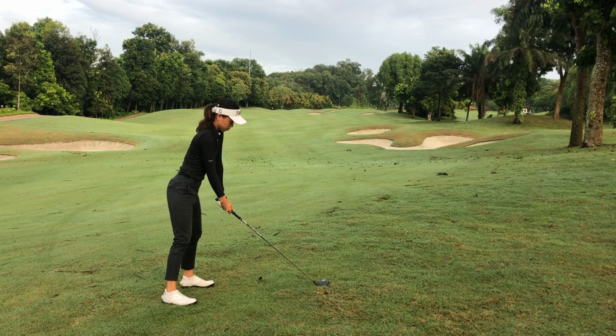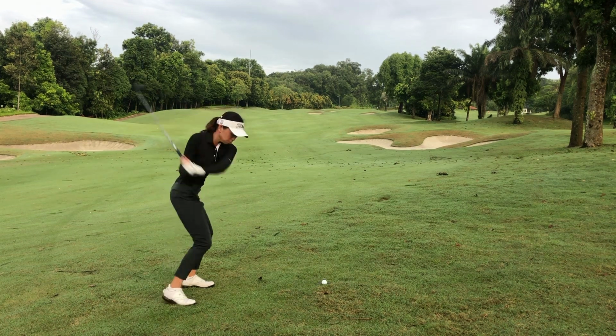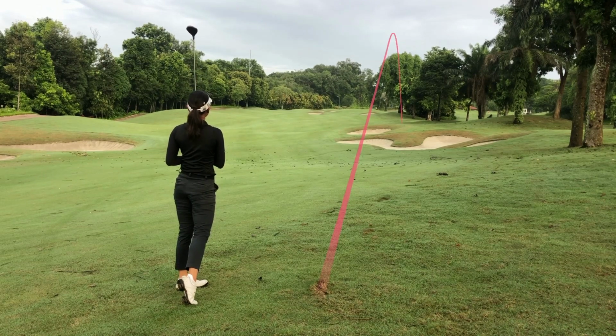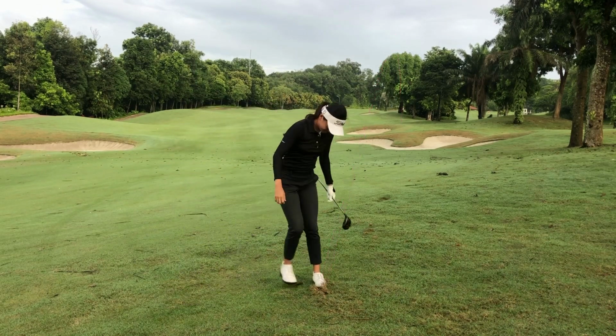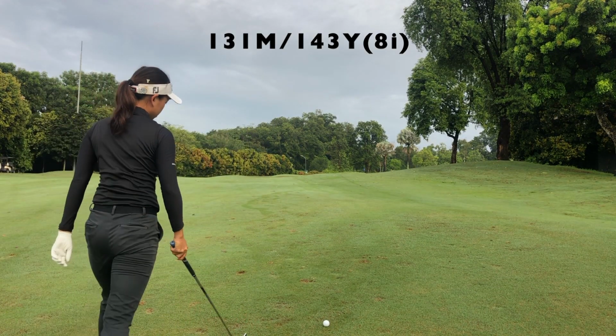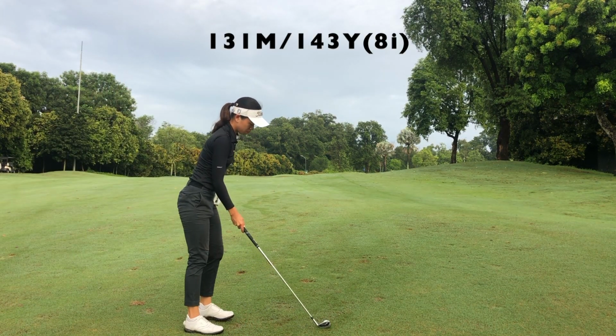Although it wasn't a bad place to miss it to, there was actually grass right behind the ball. As you can see, when I put my club down, the ball was quite severely below it, so it made it really easy to catch it heavy, which is what happened. But the good news is this is a par 5, so that 3-wood was really just a layup shot. So after that, I still had this approach shot into this green.